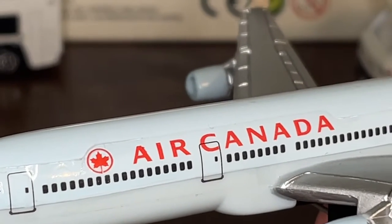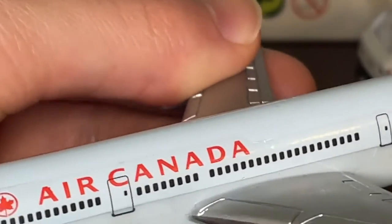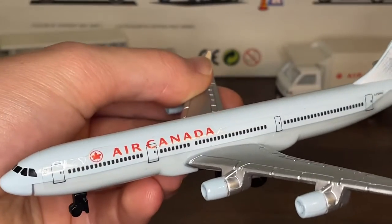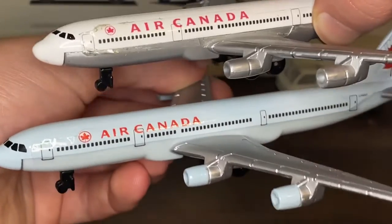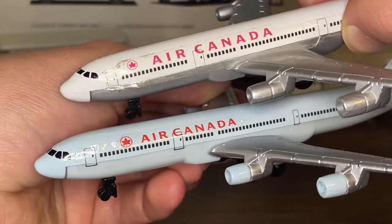This was also the same Air Canada logo that was used on their more retro livery as well. So, a quick comparison here between the older, more retro livery and the newer livery. The logo is pretty much the same. The coloring is slightly different.